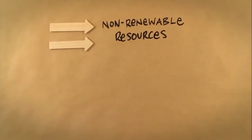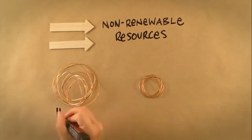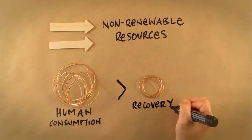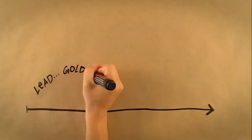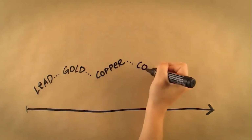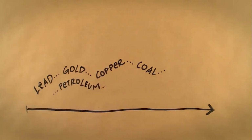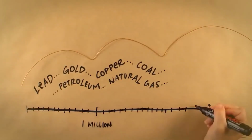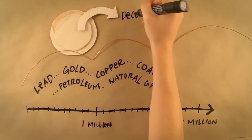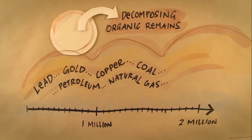Non-renewable resources, however, are those that cannot be replenished in our lifetime. More specifically, it's when human consumption is greater than the rate at which the resource can recover or renew within the environment. Minerals such as lead, gold and copper, fossil fuels such as coal and crude oil, otherwise known as petroleum, and natural gas are all non-renewable resources, as they generally take millions of years to form. They are formed from the decomposing organic remains of animals and plant material beneath the Earth's surface.